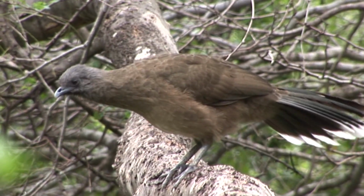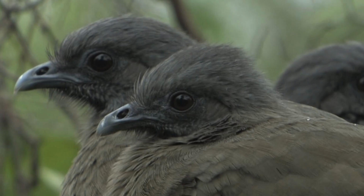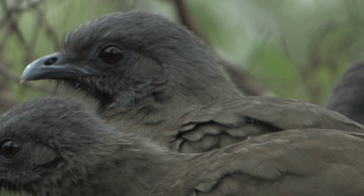Chachalacas are a really interesting bird. They're the northernmost member of the cracid family, which doesn't mean much to most people. Cracids are groups of mostly terrestrial, but some arboreal birds, somewhat resembling turkeys. But in South America, you get the greatest diversity with things like guans and curassows. The plain chachalaca is the only one that gets to the United States.